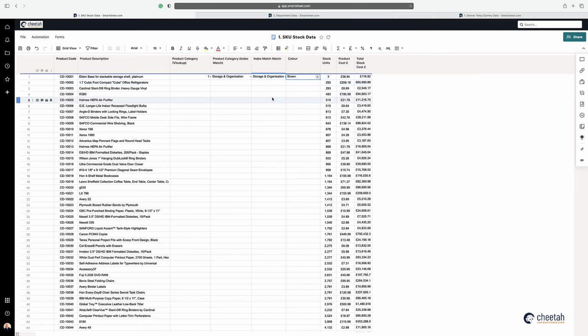So again, with index match, match, you can link to more than one criteria, which makes it much more versatile, much more powerful than a VLOOKUP. So there you have it. In my opinion, index match is far superior to a VLOOKUP formula within Smartsheet.